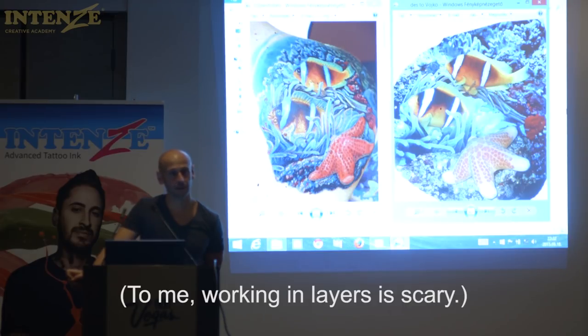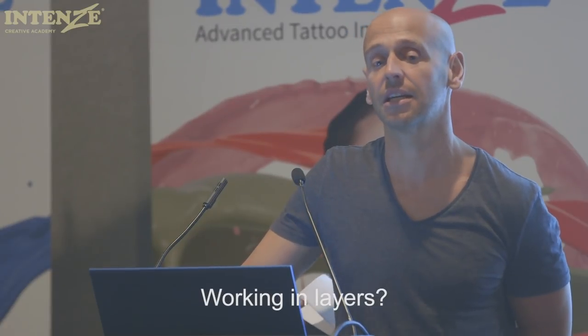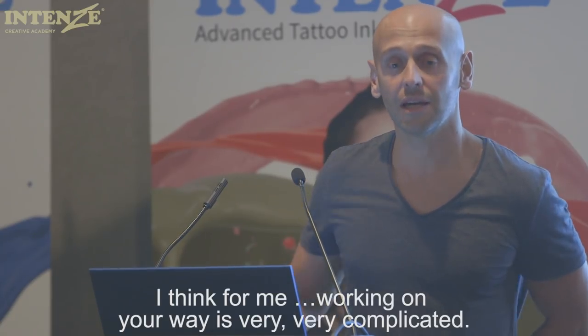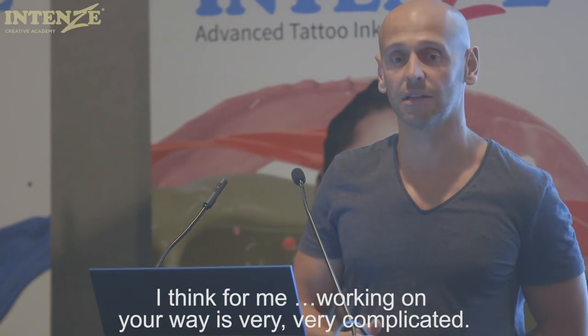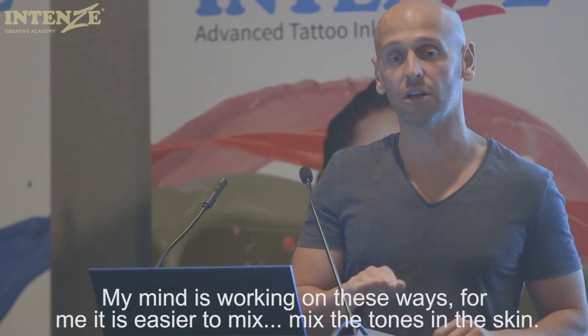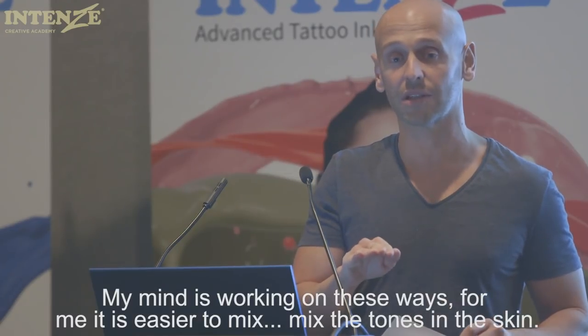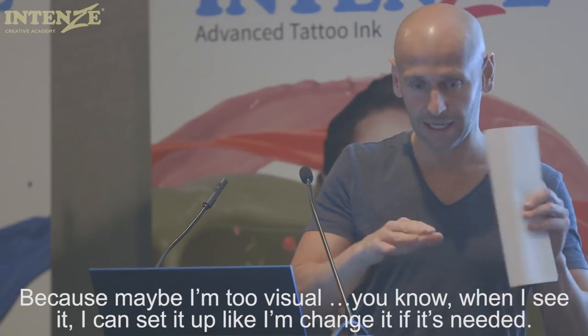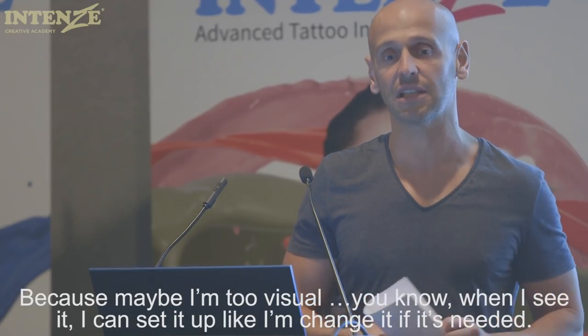To me, working in layers is scary. Have you always worked in layers? Because I'm very direct. I think I did three layers or so. You will laugh at me, but for me, working your way is very, very complicated. My mind is working in this way. It's easier for me to mix the tones with the skin, because maybe I'm too visual, you know, and I see it and I can set it up and I can change it if it's needed.